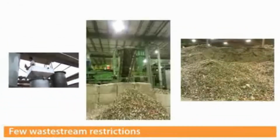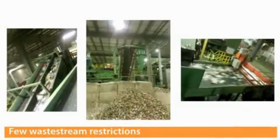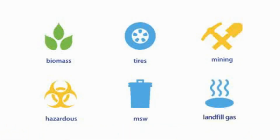We are flexible, and we can process nearly any type of waste that causes pollution, including biomass, tires, mining, hazardous waste, municipal solid waste, and even landfill gas.